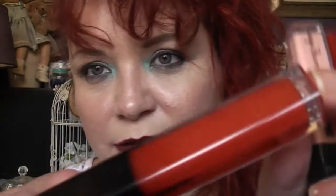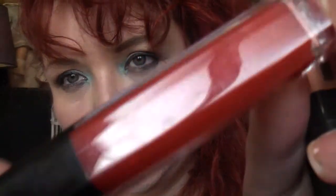Anyway, I'm going to talk to you about the glosses that I got. So I actually picked up another one, so it's kind of like a haul in a way. I did pick up another gloss in Heart Skipped a Beat, which is a beautiful bright red colour. It's got a little bit of shimmer in there as well. Stunning colour. So I'll do a swatch of all of them, but we'll talk about this one first.